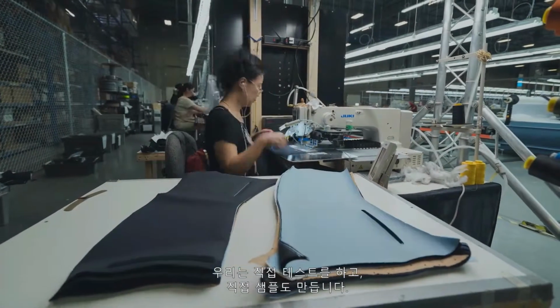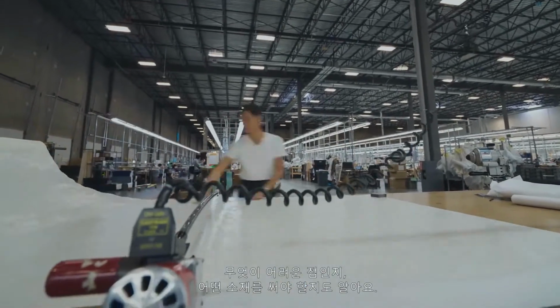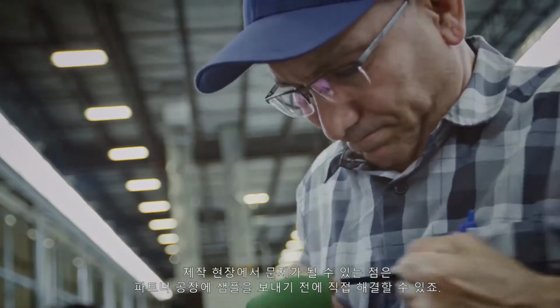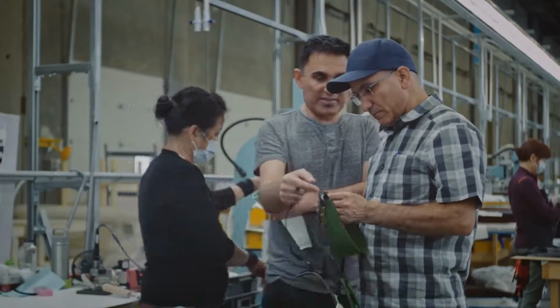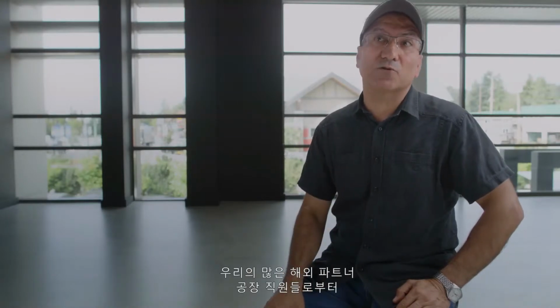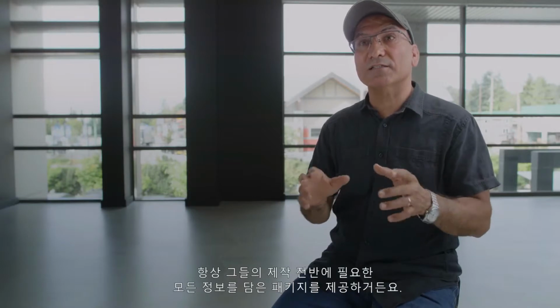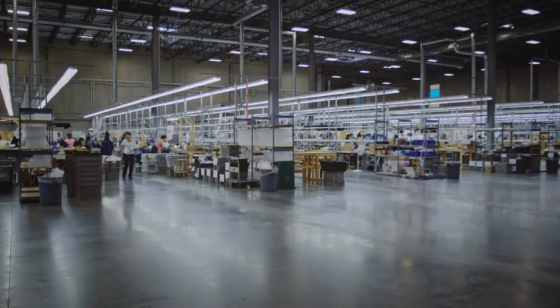We do testing, we do first proto, we do by ourselves. We know challenges, we know if there is a fabric problem, if there is a tooling requirement. We can all iron out this one before we send it to the factory to make for us. And I heard many of the factories, they told us they love working for Arc'teryx because Arc'teryx has everything like a package. We give them as a package, we get this is done.